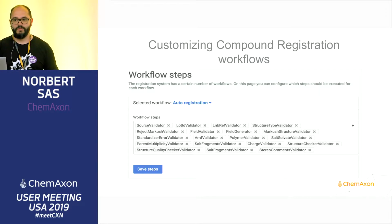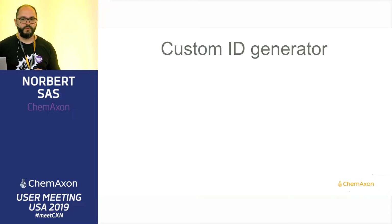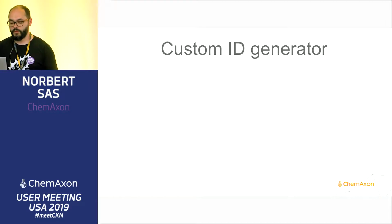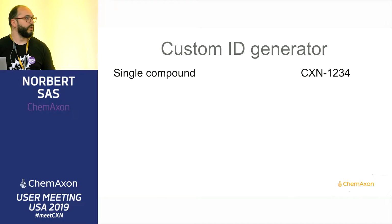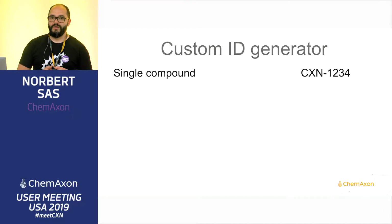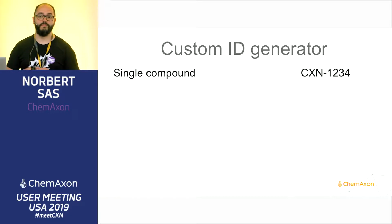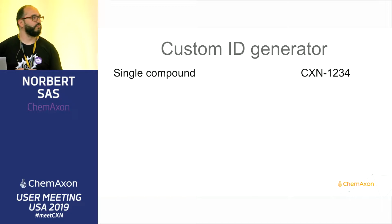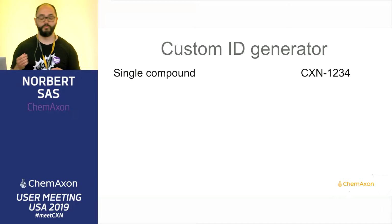So let me give you some examples. What can you handle with this very simple point? For example, the custom ID generator problem that Roland already mentioned partially, which is very easy. For those who are not in company registration that much, assigning a unique corporate ID to a structure is something very important. It's probably one of the main values of a company registration system in a corporate environment.